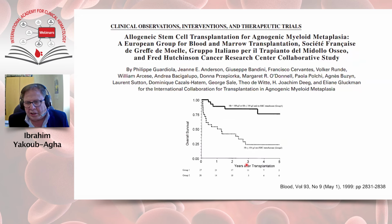I don't need to talk a lot to convince you that this cutoff is really something for allogeneic transplantation. This is the patients transplanted with more than 10 grams per deciliter or 100 grams per liter, and this is the other with hemoglobin level below 10. So this is a real cutoff. It was in 1999.